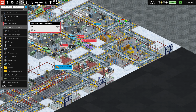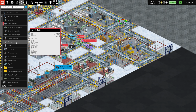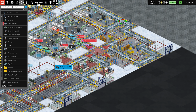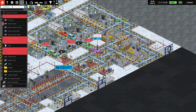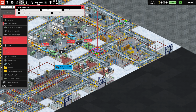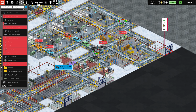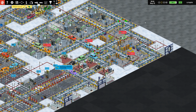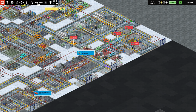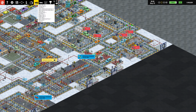Okay, not entirely sure how that worked, but that's fine, I guess. Just give me the smart junction. Yep, that. Pause, defect mode. Cars with defects go left. Perfect. There we go. Okay, that's resolved. And now we are down to our last $1,000. So pennies, basically. We need to ship a few more cars out of here.